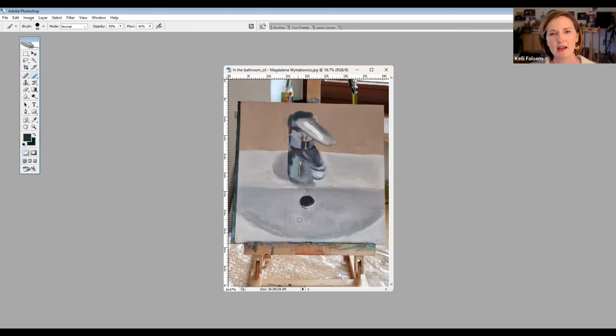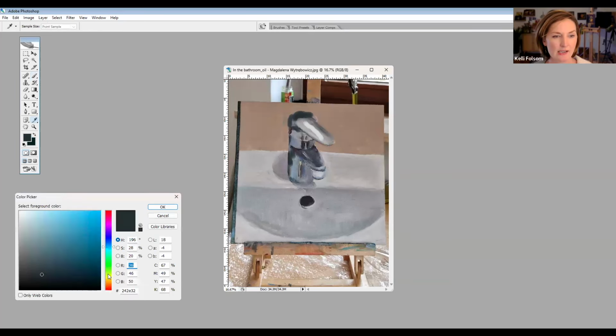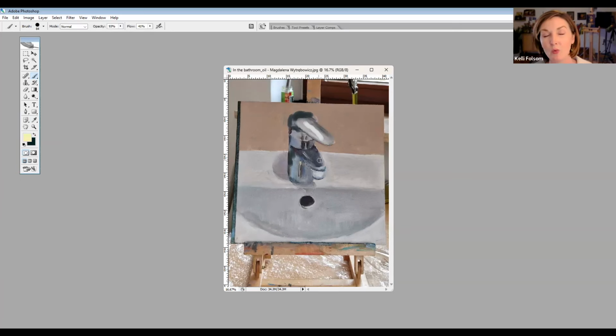Value contrast, edge contrast, sharp versus soft, color contrast. Paint quality, I would say, would be a big one with this one, since there's not a lot of color present in this painting, definitely using edges and color contrast. And when I say color contrast, I also don't just mean like, oh, blue versus orange. And in a way I do, right? Because that's cool versus warm.